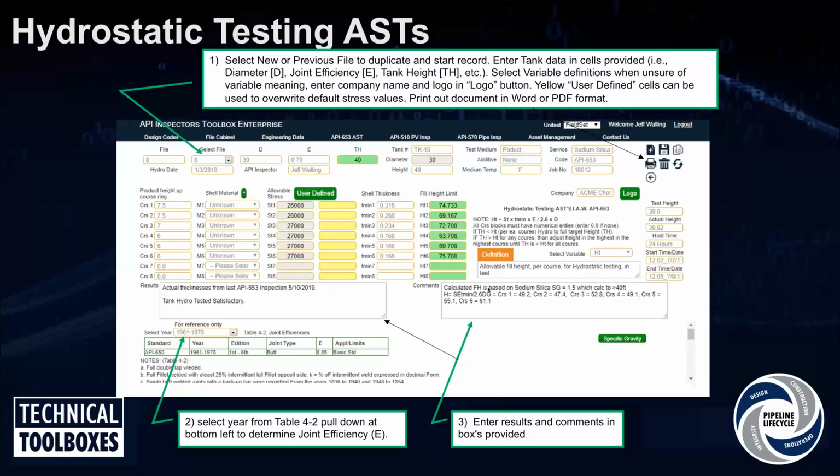All right, the next button down below is your hydrostatic testing for ASTs. You can select a new or previous file to duplicate or start a record. You enter your tank data in the cells provided, your diameters, your joint efficiency, tank heights, and then you select variable definitions when unsure of variable meanings. Enter company name and logo there. You can put your logos up there. The yellow cells are for user-defined values that can overwrite the default stress values in case you need to do that. And you have a choice of printing out your document in Word or PDF format.